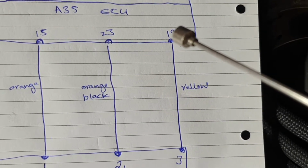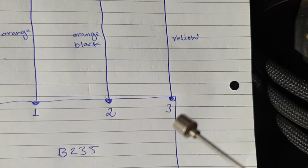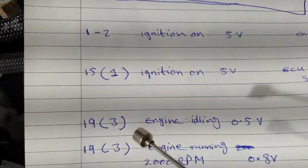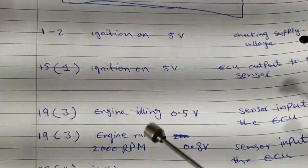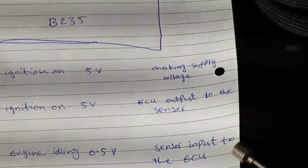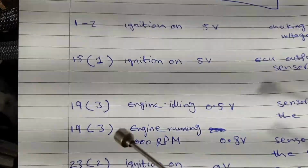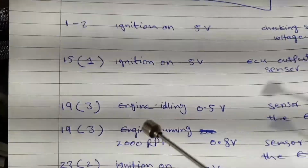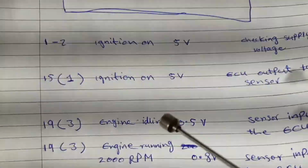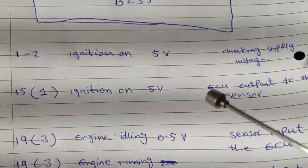Positive lead of the multimeter or scope to pin 19 at the ECU or pin 3 at the sensor, ignition on, engine idling, we should have 0.5 volt sensor input to the ECU. Then we are going to increase the RPM while the scope leads or the multimeter leads are on the same wire or the same pins.